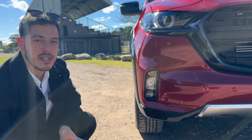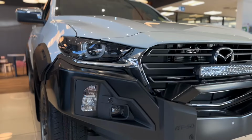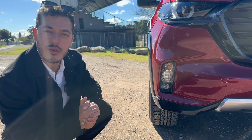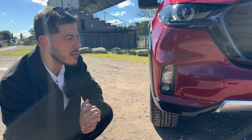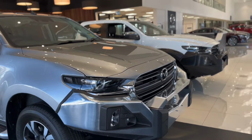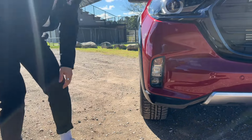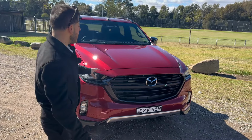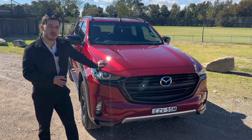This being the SP doesn't come with the bull bar, but if you do go for the Thunder, it does have a nice big black kind of steel finished bar. And also, I think, which one is it, the XTR LE? The XTR LE, which is the special edition, I believe, or limited edition. Yeah, so it's like a luxury version of the XTR. That one comes with a silver bull bar. It's very good. Underneath it's actually got the plate too. And the mad thing is, it actually says BT-50 engraved into it. Yeah, so they do make it look a bit meaner, but this I think is going for more of a luxury feel, when you like more of a sleek design as opposed to the rest of them.